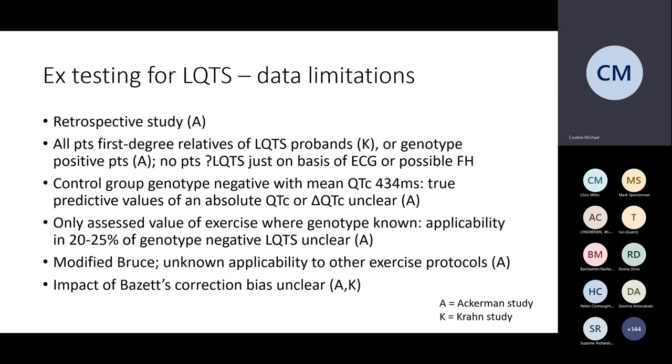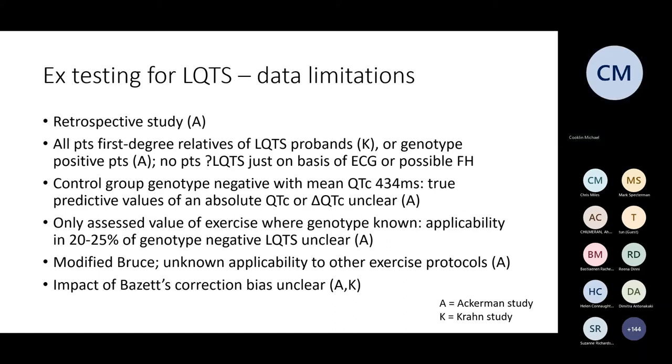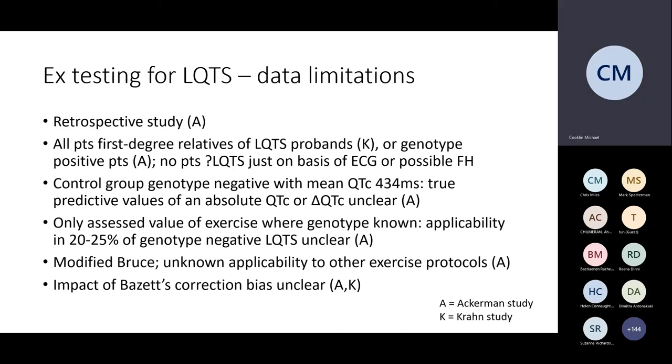And there are a number of issues with the exercise test, and whilst not having time to go through all these in detail, it's important to note that in these two studies, all the patients were either first degree relatives of patients who had confirmed long QT syndrome, or were patients who had had confirmed long QT syndrome themselves. So these papers did not include patients who just had a slightly prolonged QT or a possible family history. We know that 20 to 25% of our patients who have long QT syndrome have negative genetic testing. So the utility of the exercise test in that case is perhaps less clear.